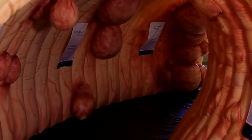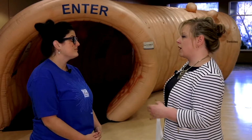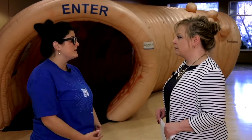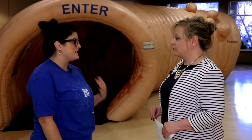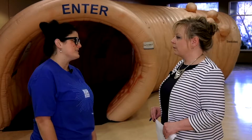We want to make sure that people are getting screened if they're over 50, and asking questions. If they have more questions, who can they talk to? They can contact us here at Falls Community Health. Myself being the colon cancer navigator, they can call me locally. Otherwise, talk with their primary care provider with any questions or concerns.